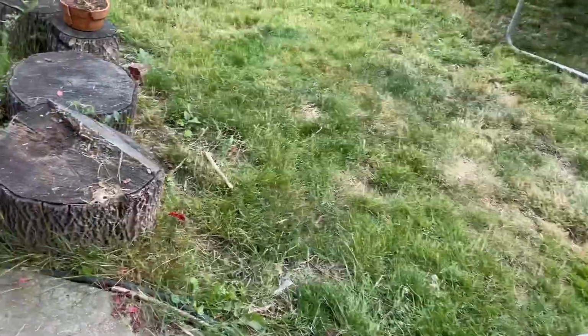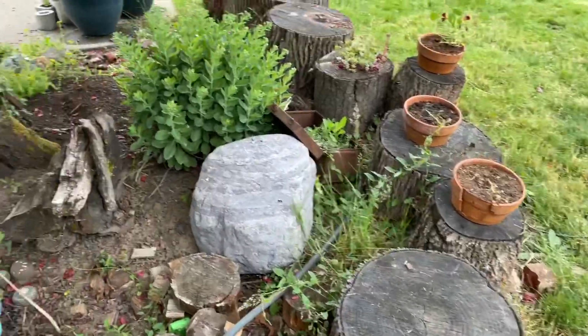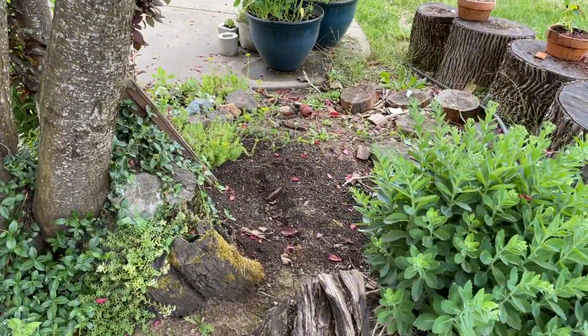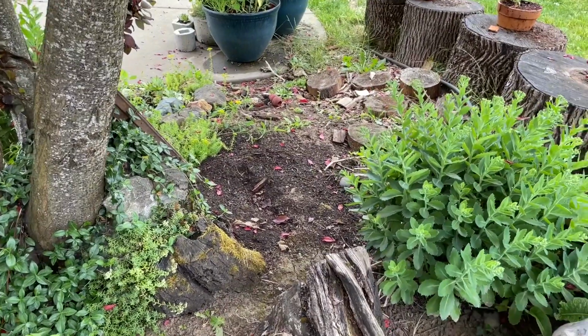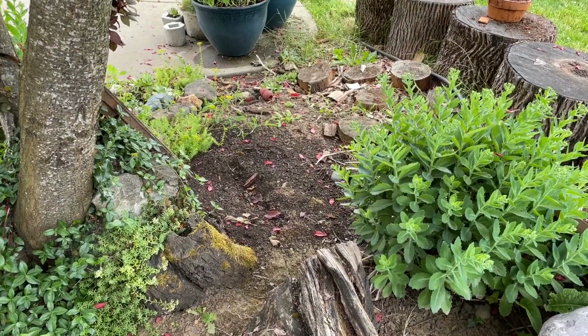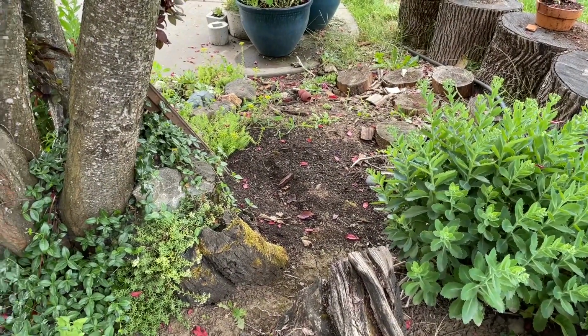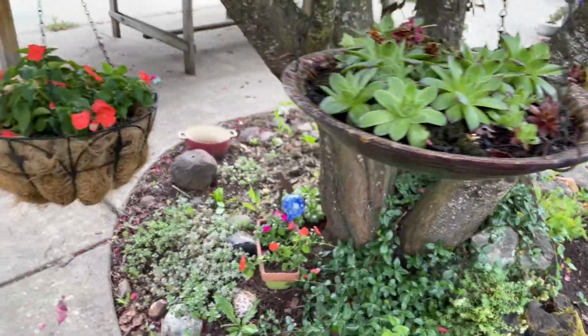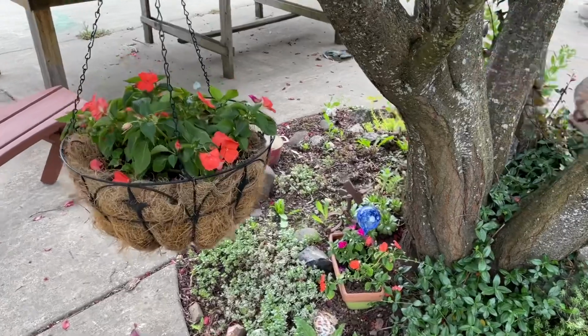And the succulent garden, I still haven't planted anything in this bare spot. If you have any ideas, it gets like 2 hours of hot afternoon sun, and other than that, it's in the shade. So, you know, if you can think of something, let me know. And the impatiens are looking beautiful.